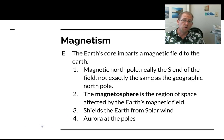All the domains average out to a net magnetic field for the rock as a whole. So the Earth is a really big rock, and its core imparts a magnetic field to the Earth. Its core is mostly iron, and its core has the domains pointed together in a direction, and it is a huge magnet.